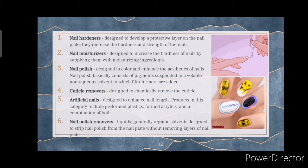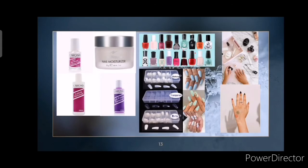Then the nail polish removers, which are liquids and are organic solvents, which are designed to strip nail polish from the nail plate without removing layers of nail plate. So for example, we all know ang acetone is the best example of this nail polish remover, as it is designed to remove the nail polish without damaging the layers in the nail plate. Oils and fragrances can also be added to the formulation. They are usually applied with cotton pads. Here are the examples of the products of the nail care.